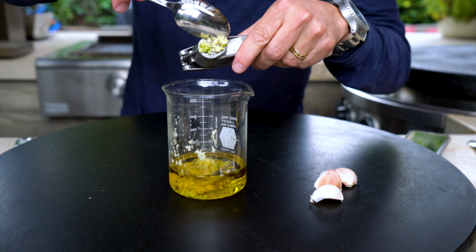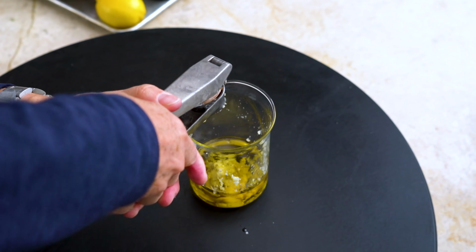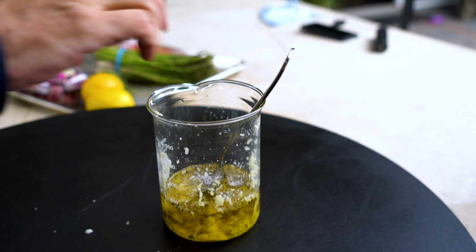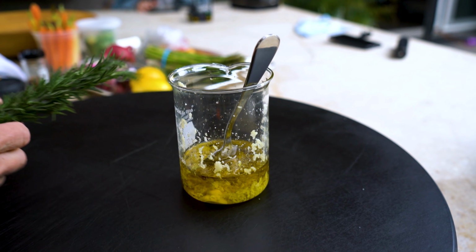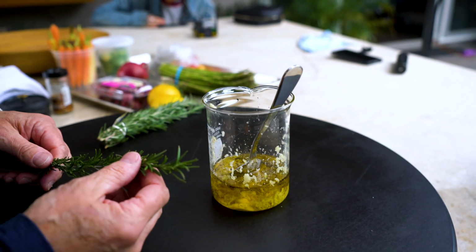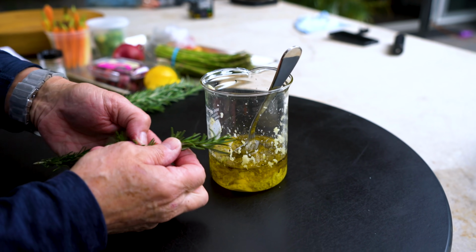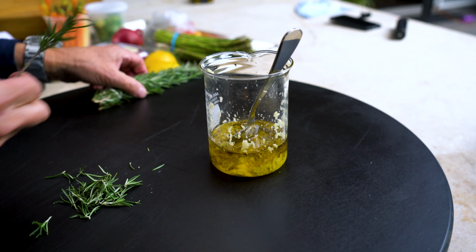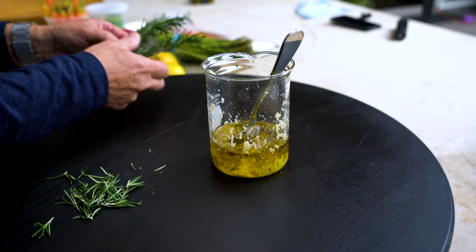Just continue with the rest of the garlic. Salt and pepper, a decent amount. Now we'll cut some fresh herbs, starting with rosemary. So the easiest way, take your finger and bring it down the stalk, cleans it off, and you end up with a little pile of it. So we'll do two of these.